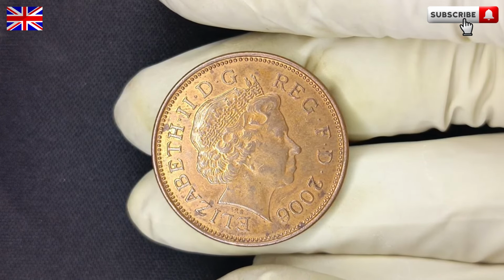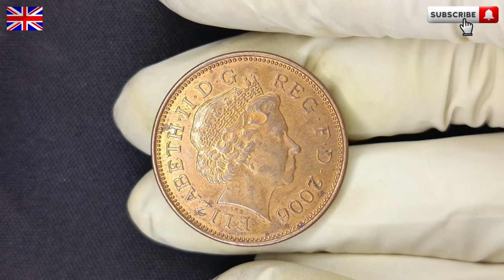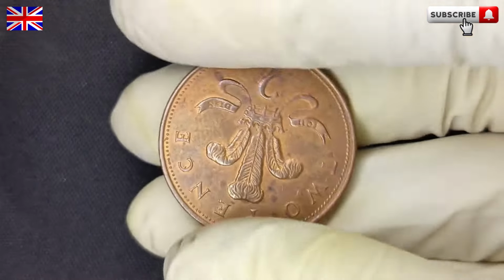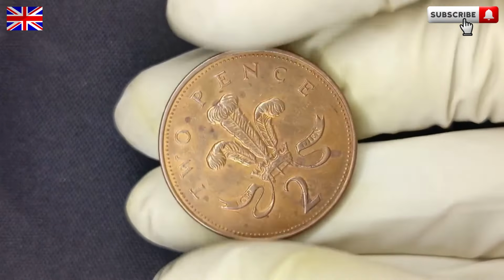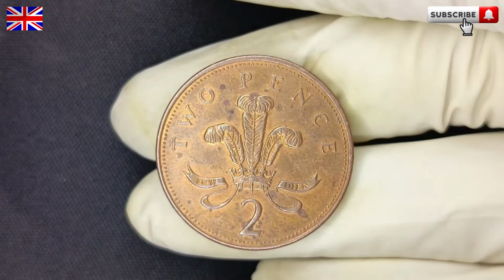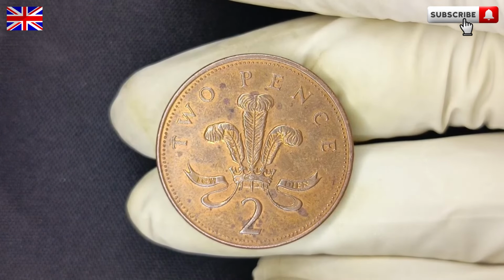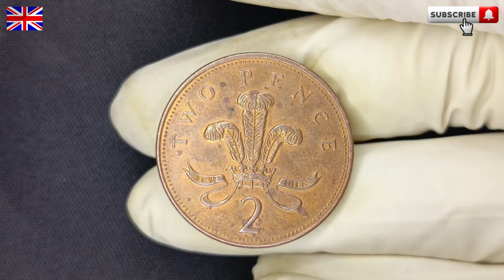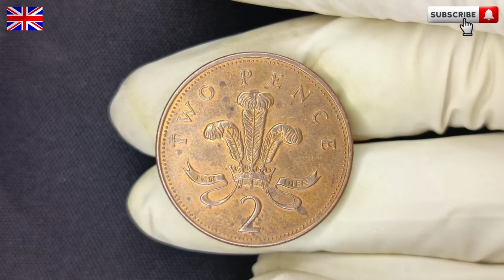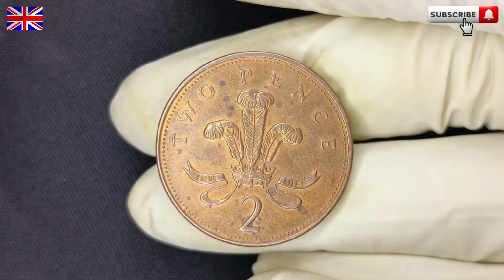In the years that followed that record-breaking sale, interest in the 2006 2p exploded. Coin hunting communities sprang up across social media, dedicated solely to finding more examples. Some enthusiasts reported checking thousands of coins with nothing to show for it, while others hit the jackpot with coins that fetched hundreds of thousands at auction. Every new find was another thread in the rich tapestry of the coin's legend.